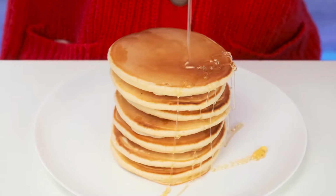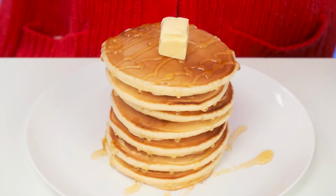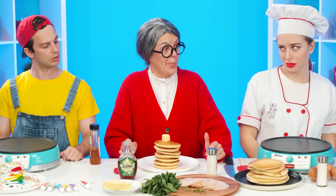Oh, you're so sloppy, Andy. And in general, pancakes are best with some maple syrup and a piece of butter. This is a simple, proven over the years recipe. Pancakes with maple syrup? This will not surprise anyone.